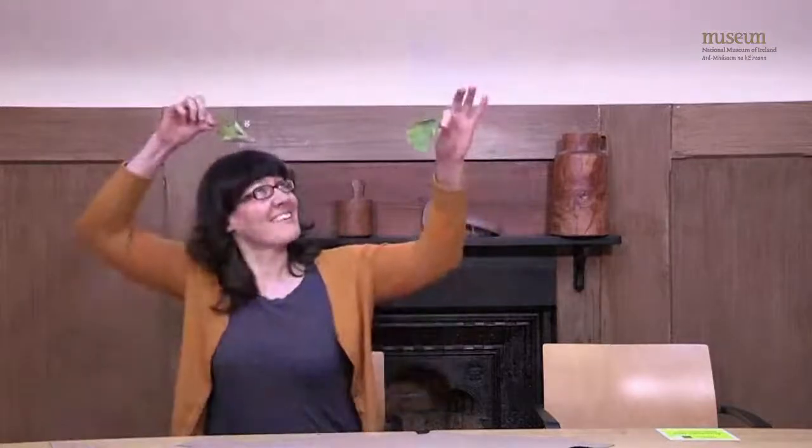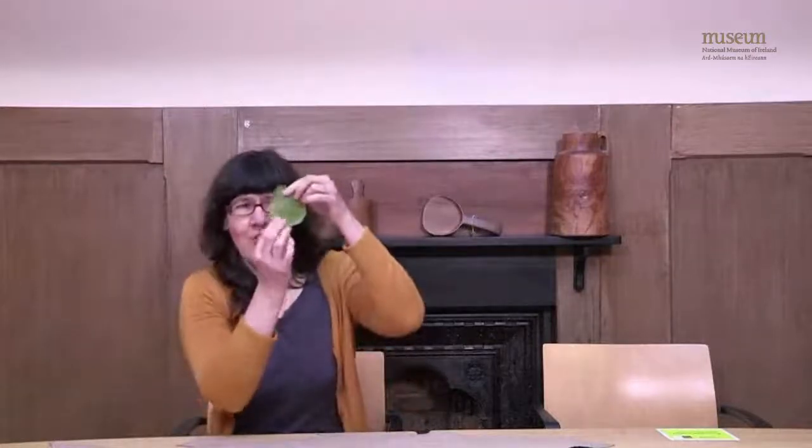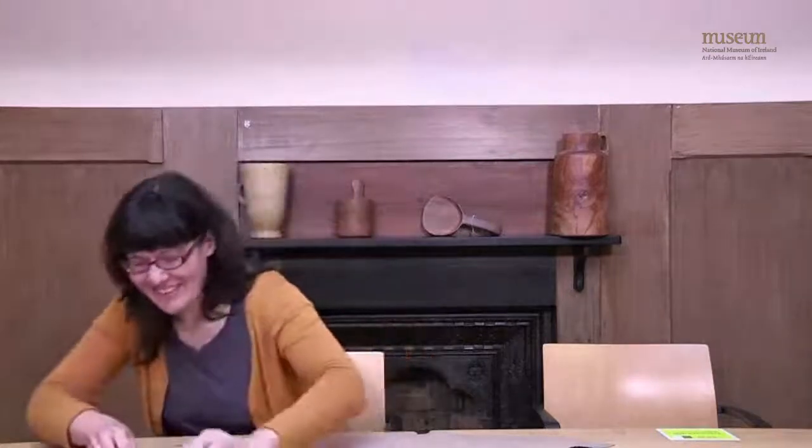For the next tree, well, it's raining outside, so I'm not going to bring you out, but I'm going to introduce you to the tree right here. My next tree is the hazel tree. Here it is. The hazel tree, you can recognize, well, by its leaves, which are kind of round and very, very soft. You recognize the hazel tree mostly thanks to its nuts, the hazelnuts.